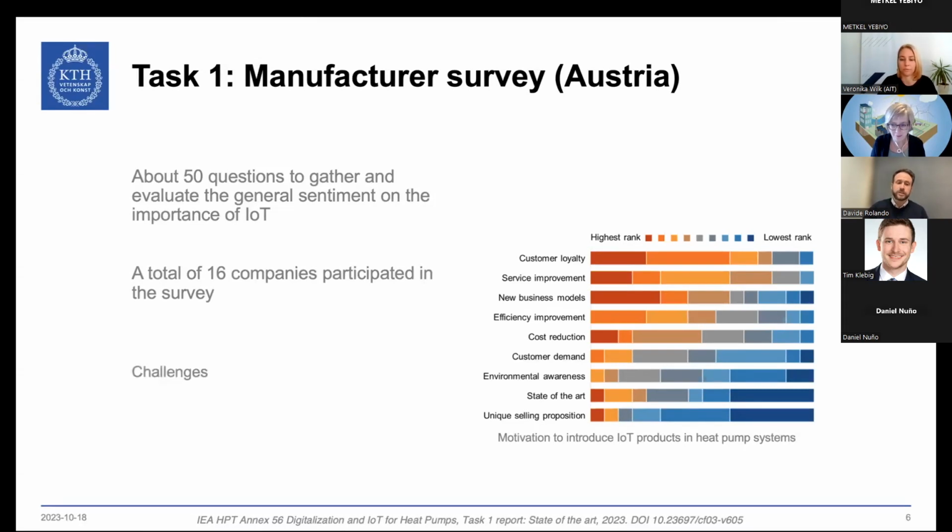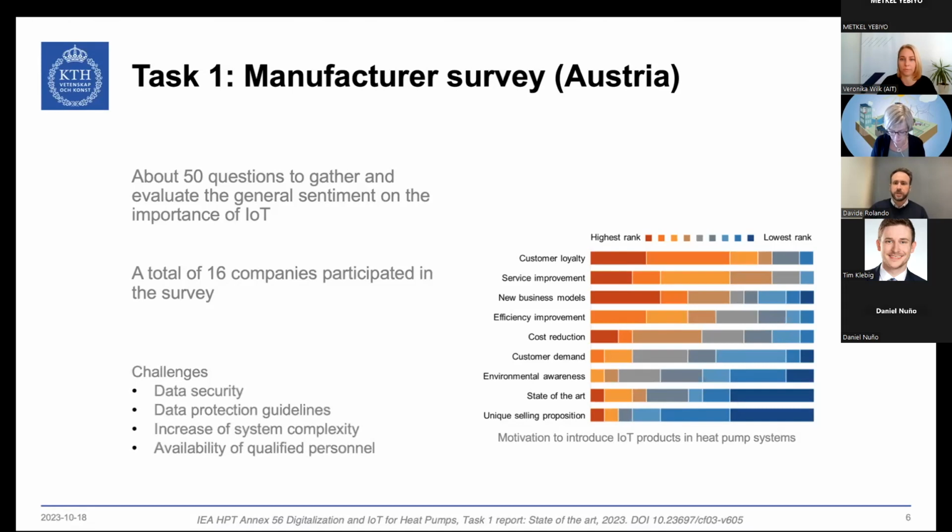There are also challenges that are clear from the survey results, for example related to data security and data protection, especially the lack of data management guidelines, the increased system complexity because of IoT infrastructures, and, connected to this, the availability of qualified personnel.